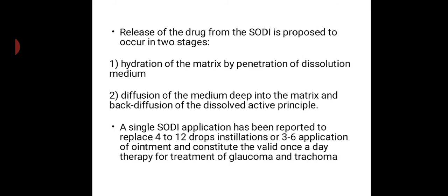So the SODI that you are inserting is purely dry. Once the SODI is administered, based on the principle of wettability, it takes up the tear film from the conjunctival sac. So it absorbs the tear film. The tear film may penetrate into the matrix of the polymer system or the delivery system. It solubilizes or softens, and again penetrates deep into the matrix of the ocular insert. Once this tear film reaches inside the ocular insert, it solubilizes the drug within the delivery system, and next is the movement of drug molecules from the delivery system into the ocular cavity. So in these steps, the SODI releases the drug molecules.